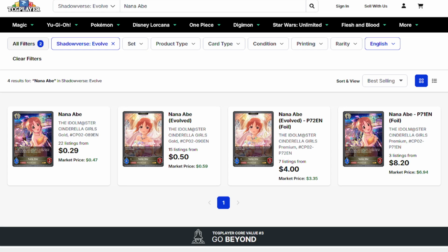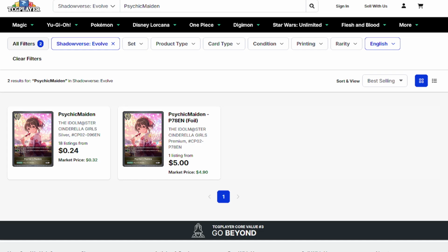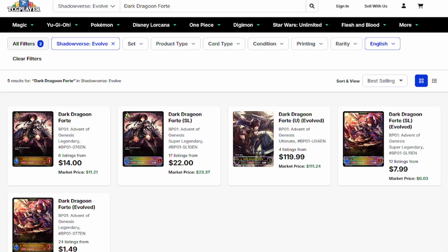However, if you do want to pick up the regular golds, they're actually not too expensive. 50 cents on the Evo, which is about as high as both of them will get, considering that we've said it many times here, gold Evos are more expensive than the regular gold counterparts. And their gold counterpart for the base version is only around 30 cents to start off with. And there's also Psychic Maiden, which is a silver from this set, about 25 cents to pick up for the regular silver, and if you want the foil, there's only one copy on the market left at $5. So Amulet Haven has been seeing some buyouts on the Idolmaster side here.